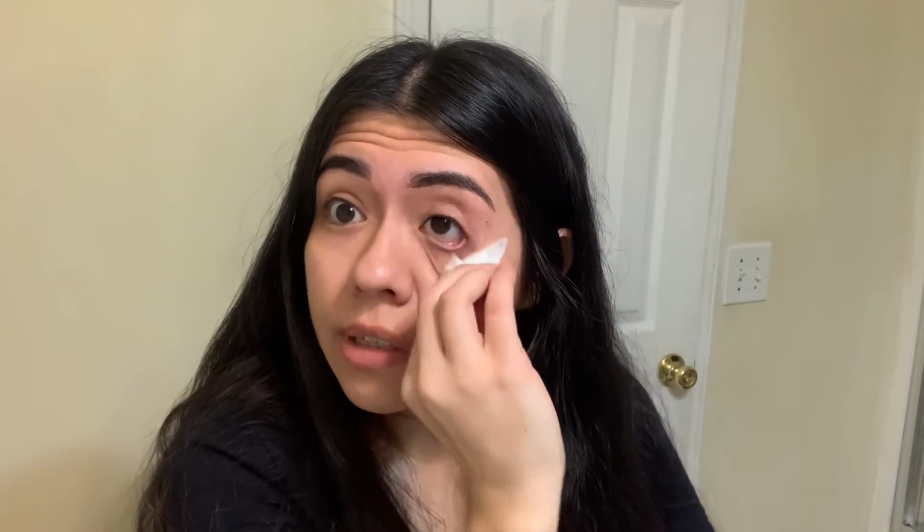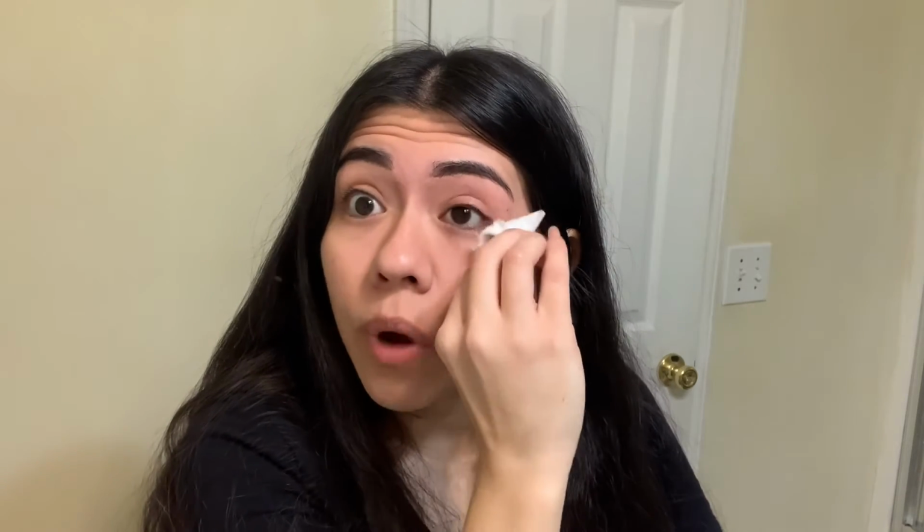The girl on TikTok that I saw do this got it in like one swipe, but in my head, I thought I was gonna just be able to, like, boop, and it would stamp, but no, that's not at all what happens.